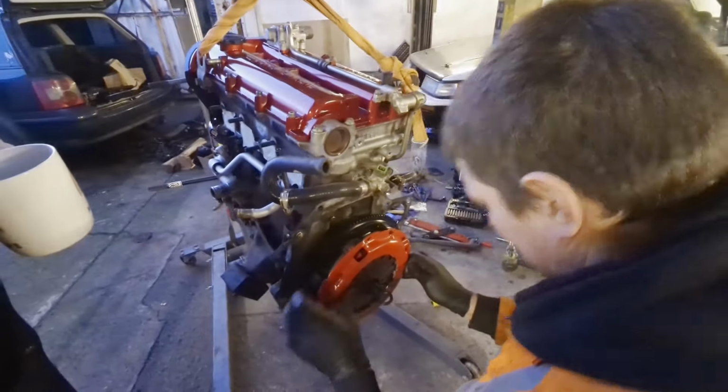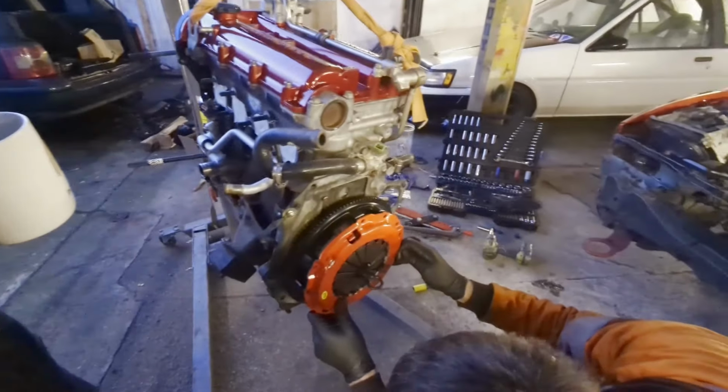Oh my! More red. Red! More red! Oh, it's all over the shop.